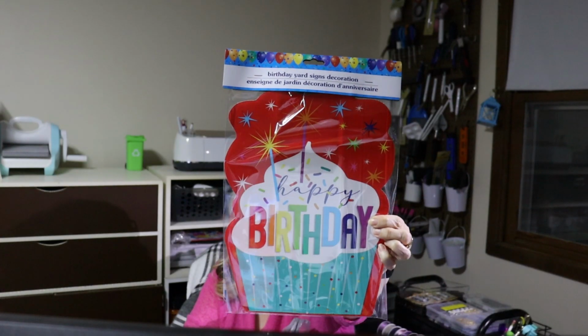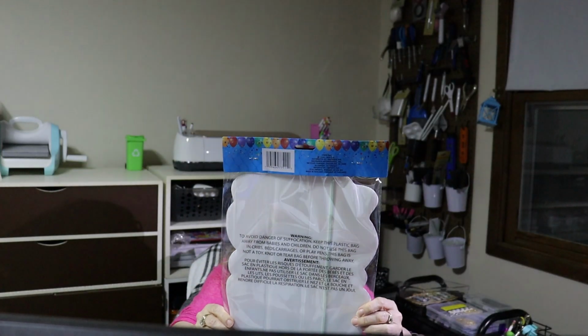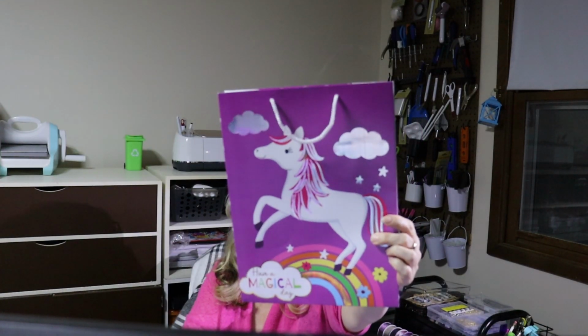Okay, so my granddaughter is turning 1 next month. Her birthday is exactly 1 month after mine. Her first birthday is May 23rd, and so I got this birthday yard sign, and it just says happy birthday, and then it's got the little stick on the back. I thought that was really cute, and she's got a little unicorn stuffed animal that she kind of enjoys right now, and so I saw this little unicorn bag that says have a magical day, and so I grabbed this to put some of her little gifts in.